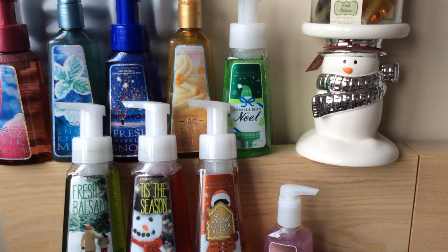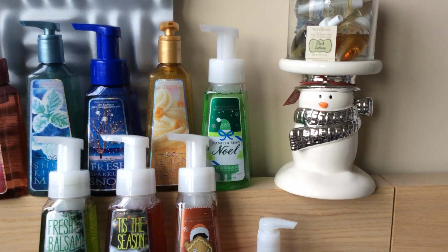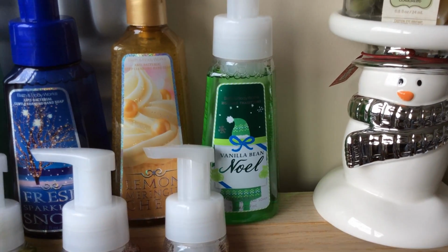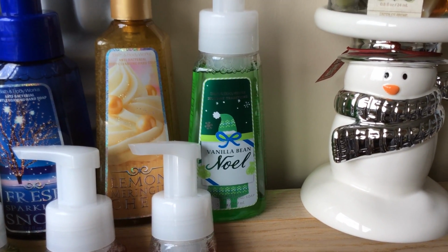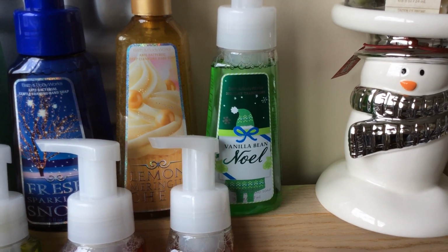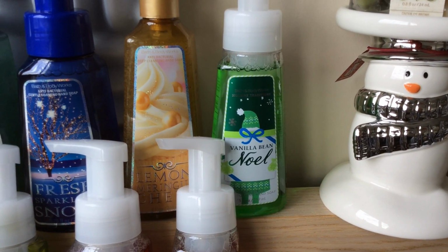Vanilla Bean Noel, it's funny, I used a few years ago when I first started with Bath & Body Works, started collecting. I don't work there. When I started purchasing things at Bath & Body Works and kind of collecting the candles, I guess you could say, I didn't like Vanilla Bean Noel. Then I got it in a soap. I ended up kind of liking the soap, and then I liked the shower gel, the soap, the candle, pretty much everything. I'm fine with Vanilla Bean Noel.